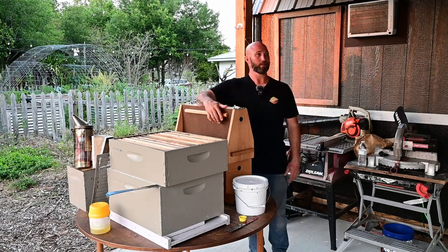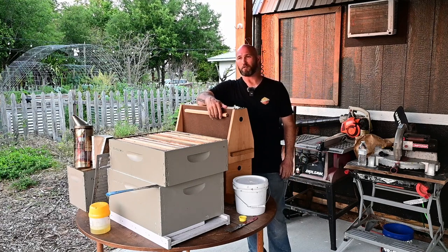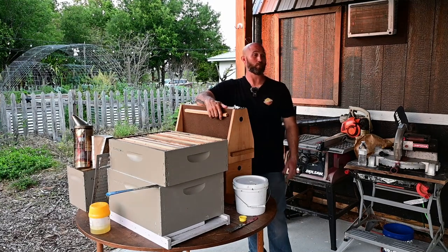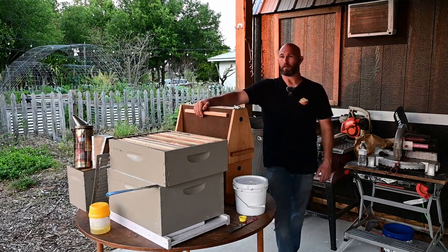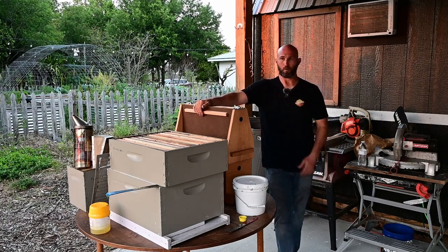If I get a leased spot from the St. John's Water Management District to take my bees out and set them on St. John's land, which they do with commercial operations, then I can go out there and my bees can feast on the Ocala National Forest or some other place.